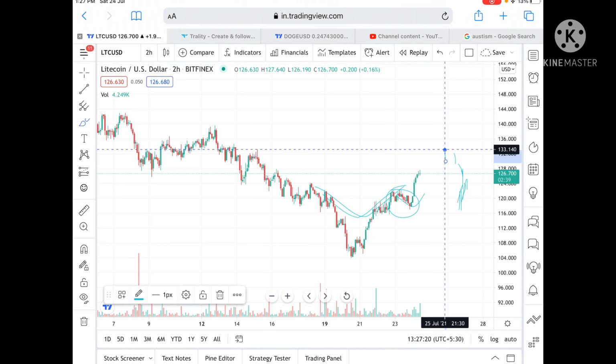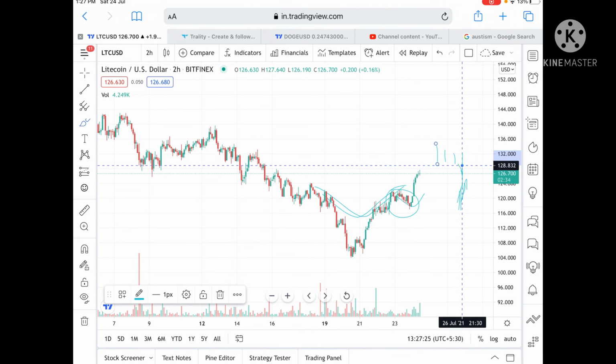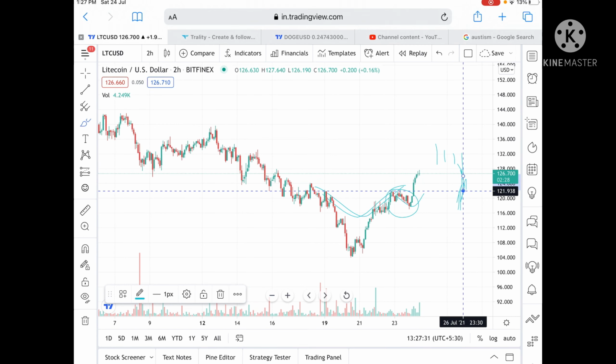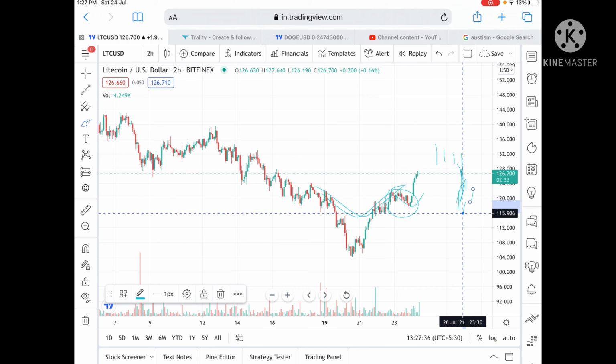Suppose it breaks this level downside and comes below 126, then it can touch a level of 124, and if it goes below that level, 121, and then from there we can see a level of 118, and then the low of 115. But as of now, till the time it doesn't break a level of 122, we are on the upper side of Litecoin.